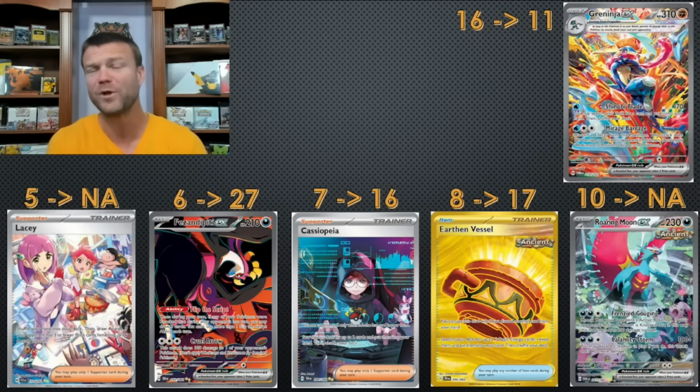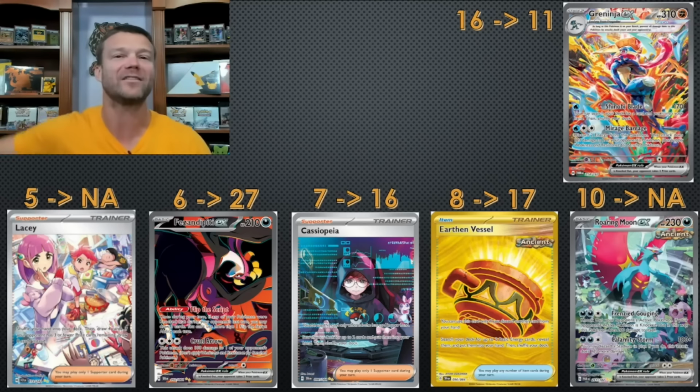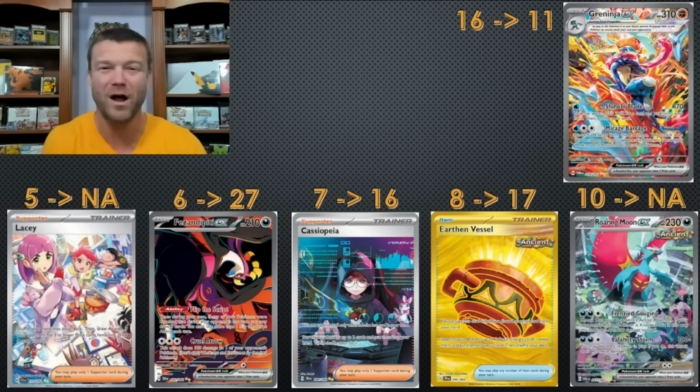Now, even though Greninja hasn't been on this list from Twilight Masquerade, I still talk about it because obviously that, up until Surging Sparks, was the big chase card, and I thought it'd just be interesting to see how it moves. And last month, Greninja was at number 16. It was the number 16 ranked card that exchanged hands the most on TCG Player. This month, it doesn't quite crack the top 10, but it made big, big progress all the way up to number 11. So keep an eye on Greninja.